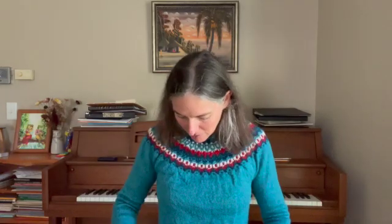I have a finished object that I'm wearing, and I probably won't be able to keep it on for very long because of the aforementioned heat wave that we are still in. But I wanted to show you. This has been in progress for a little while, since, I don't know, middle of July maybe. So not that long, but feels like a while.